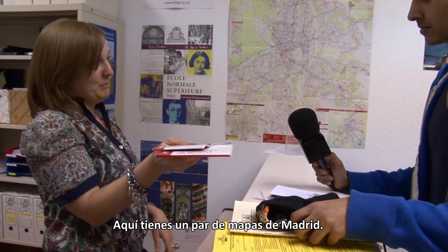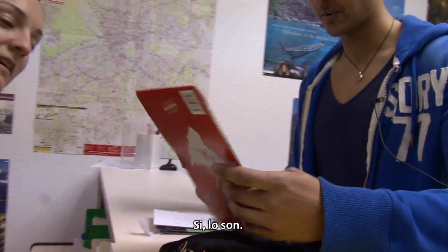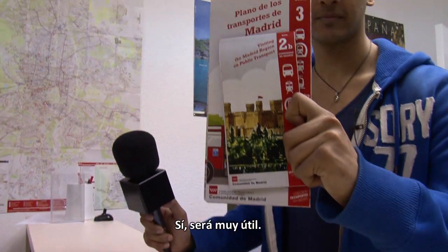You have to do the registration afterwards, okay? A couple of maps of Madrid. Oh, wow. Is this the transport maps? It is the transport maps, exactly. Okay, great. These will help a lot. Thank you. Yeah, it will be useful.